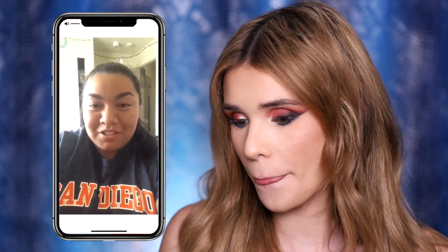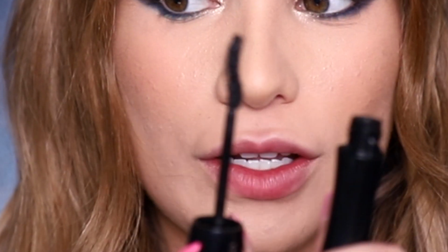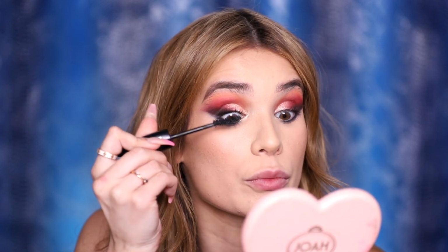For mascara, we got a response from Maria underscore MTZ underscore B. I recommend you use the Hypnose Star Mascara by Lancôme. Got it right here. An amazing suggestion. I do really like this mascara. I haven't used it in a while, but it's bomb. The wand is so interesting. It's like this little S shape. They say the wand shape just helps hug your lashes, get them from root to tip.